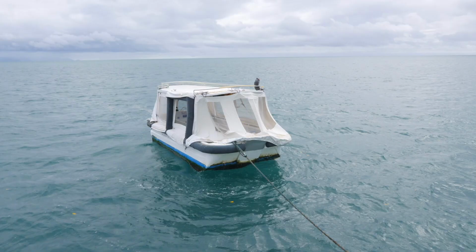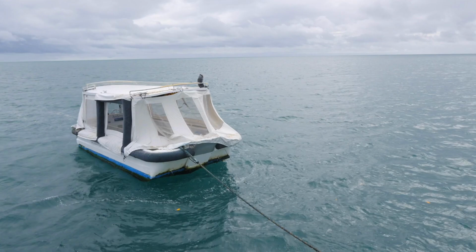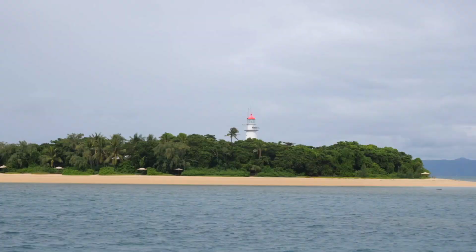So I think that's the glass bottom boat we are about to go on. We've just pulled up now into what is the Low Isles. We're mooring up here, and then we are going to be going off this main boat out there to the island.